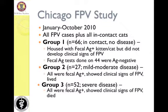She wanted to engage in some practical research, and she went to Port Chicago and did a records review of all of the cases of Panleukopenia over 10 months, from January to October 2010. So she pulled all the files from cats that either had Panleukopenia or were in contact with cats that had Panleukopenia.